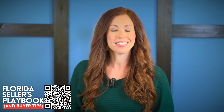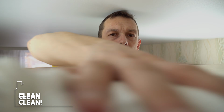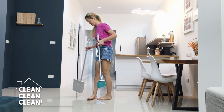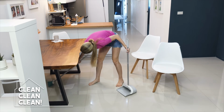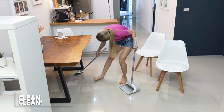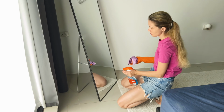You want their first impression to say, this home is clean and ready to go for its new family. Here's one more thing that doesn't cost a dime. You ready? Clean like there's no tomorrow. Yes, you want to clean like it's showtime. And I mean that deep clean that everyone hates, the baseboards behind the toilet, that kind of clean.